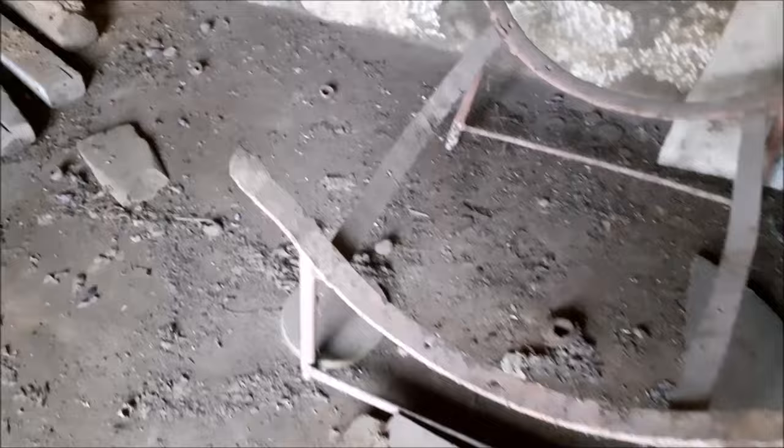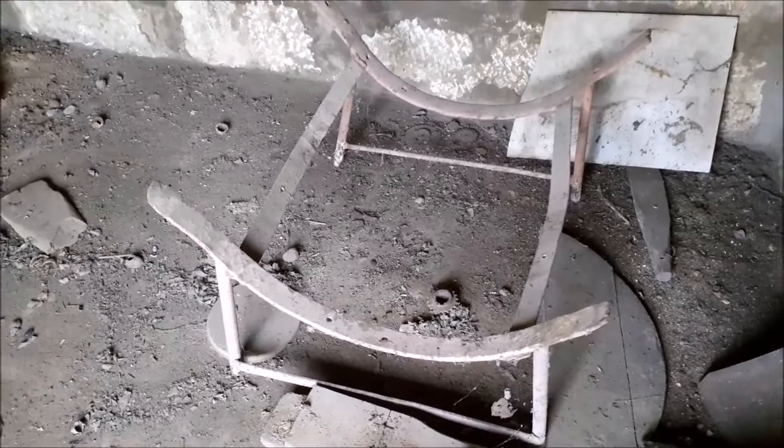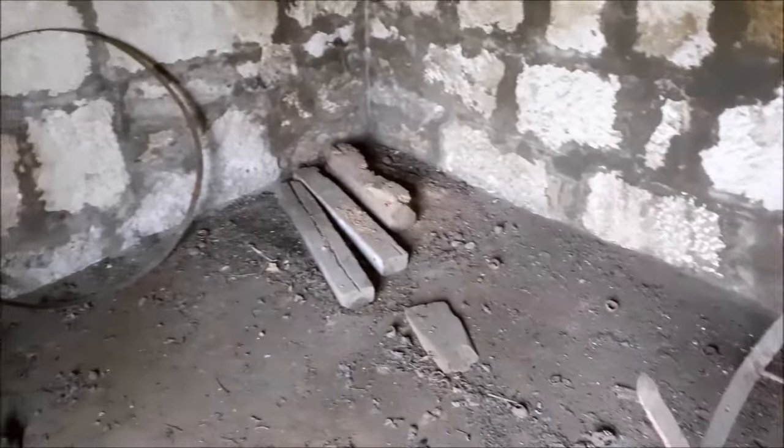I think it was used for wine in the past, because there were a couple of wine barrels in here, you know, a cradle there for holding a wine barrel. So yeah, perfect space.